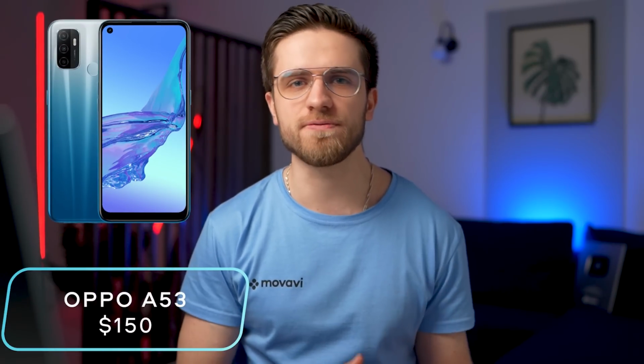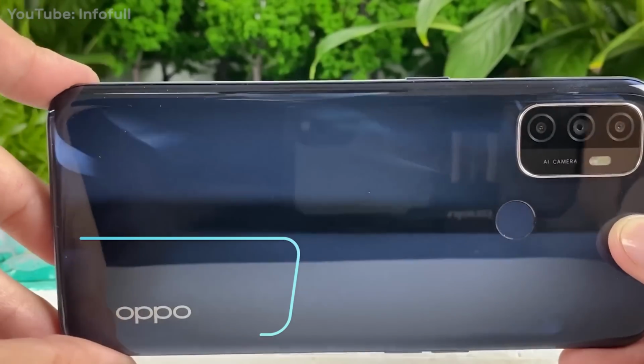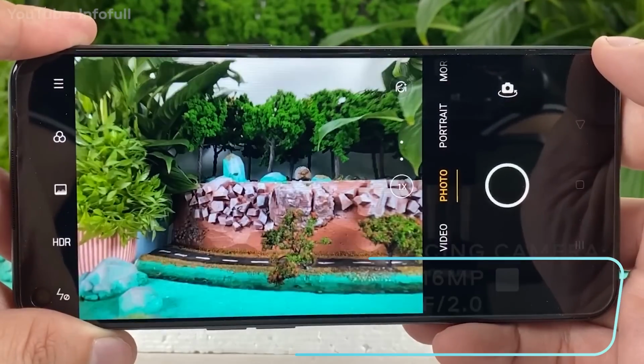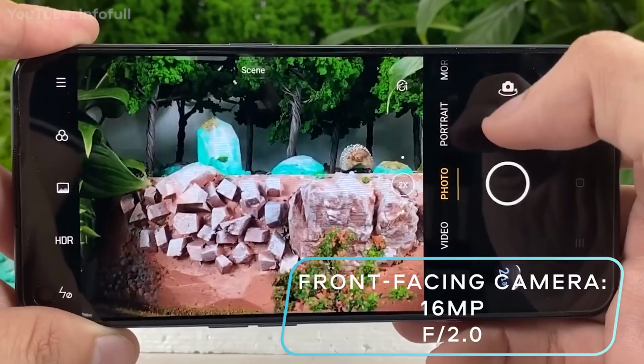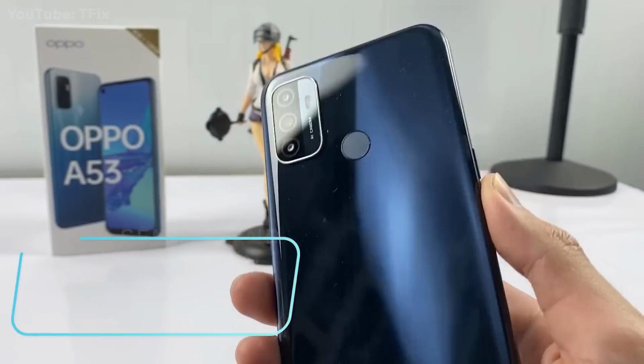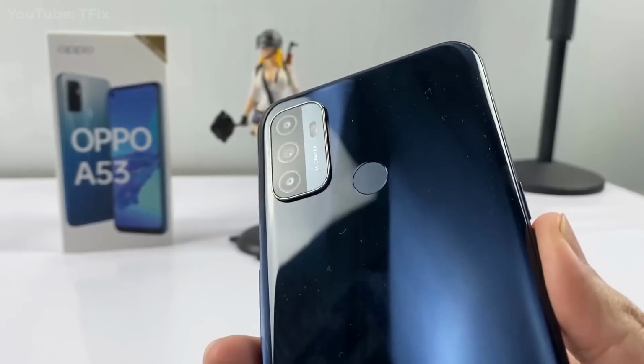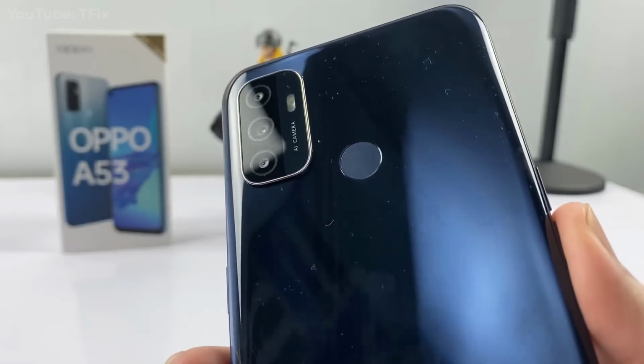Number 5 is the Oppo A53 that costs around $150. The 13 megapixel camera with f2.2 aperture and the 16 megapixel front-facing camera with f2.0 aperture. The rest are the 2 megapixel depth sensor and the 2 megapixel macro sensor. There's the AI tech built into it, AI beautification as they call it, and the flashlight of course.